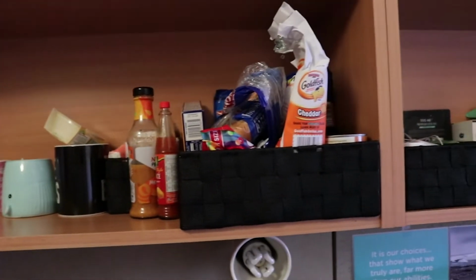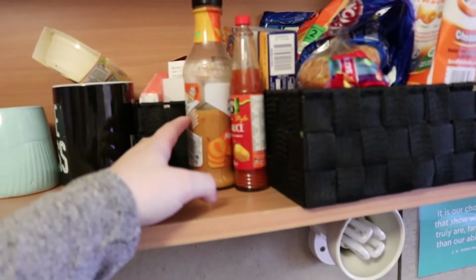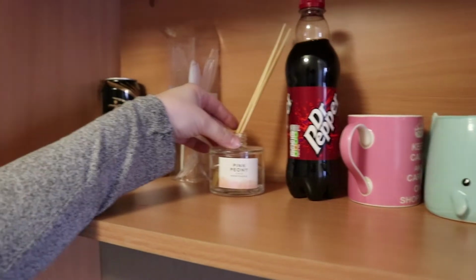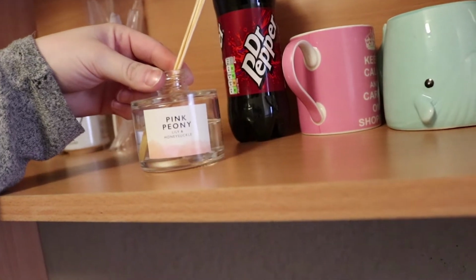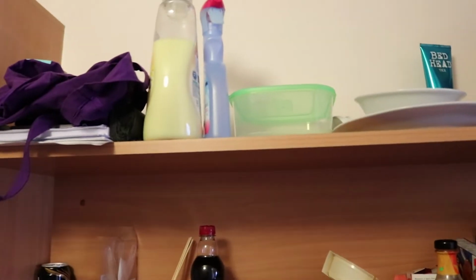Close that up. Then up there I just have some shopping bags because you do actually have to pay 10p per plastic bag when you shop here, so I just keep some of the ones I got when I first got here. Then we've got my food shelf here. All of my groceries are there, except for the things that need to be refrigerated, obviously. Sauce. I've got some mugs, Dr Pepper, of course. This is a scent diffuser that I got from Primark, and it smells so good. It was only 3 pounds. Then up to the next level, I've just got a bag and some foil and things like that.